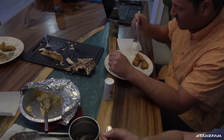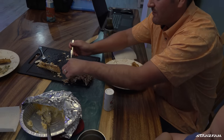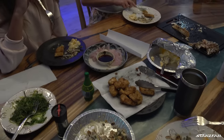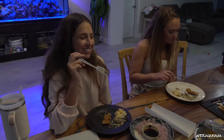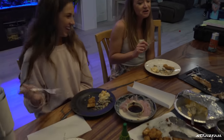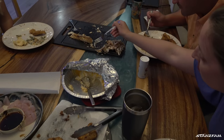I was nervous, I was scared that the blackening was gonna be super spicy, but it really wasn't bad at all. No, it's delicious. Alrighty. Dakota, are you gonna try it? I'm gonna try the blackening. You gotta go try it. It's not spicy. No, it's not spicy. I'll try it. I was really scared. I thought it was gonna be super spicy.